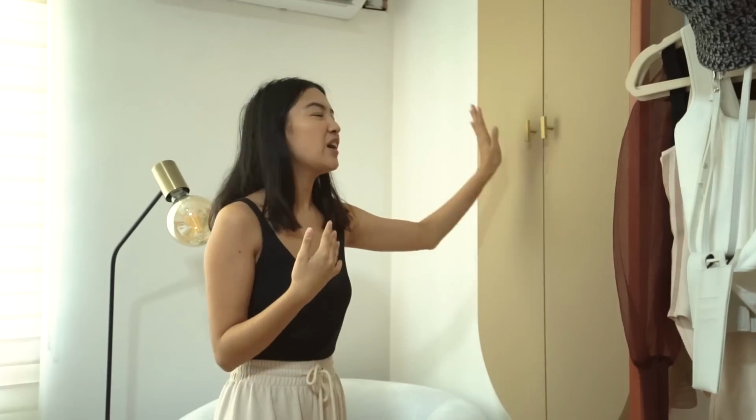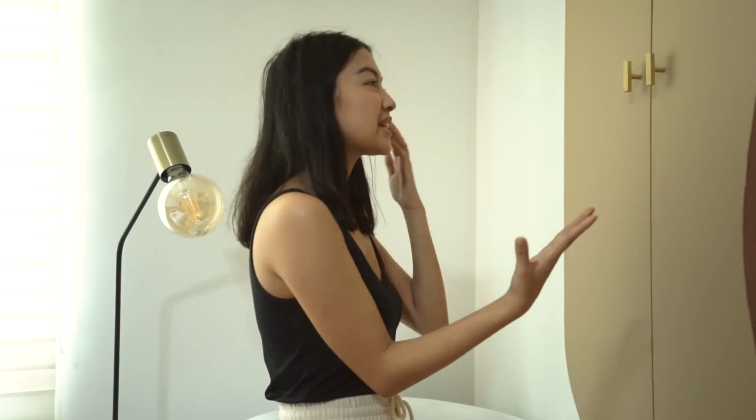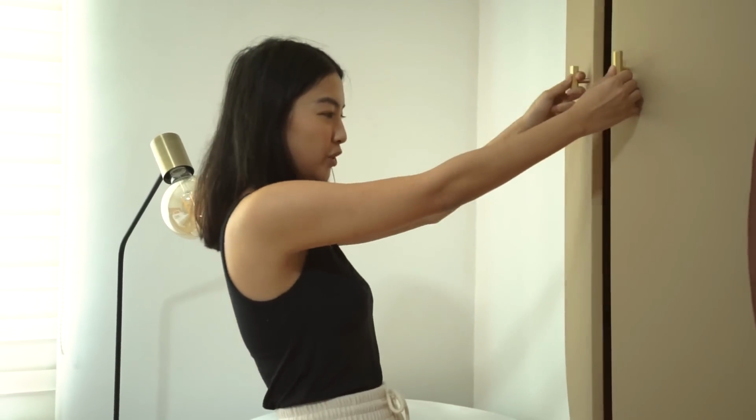This organizer, napansin ko kasi, I love collecting and buying accessories. Pero lagi ko silang nawawala. Like, the moment I wear it, nawawala na sila, kasi wala akong right space for them. So, buti na lang, Tanaw thought of this way of storing my accessories. So, ayan. Buksan mo lang siya ganito.